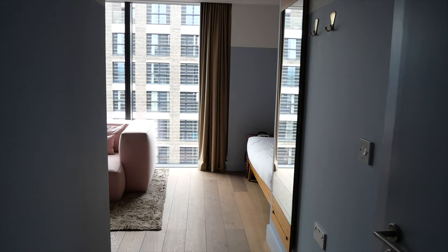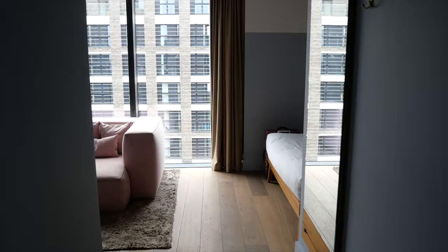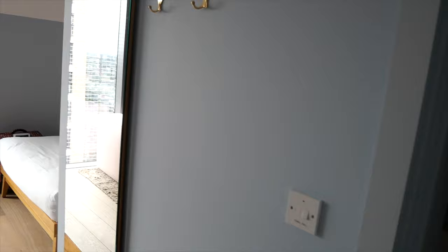So we've arrived at our room. They did let us check in an hour earlier. It's normally £10 to check in early, but they let us for free. I think they felt sorry for us because it was raining. So, bathroom, in here.